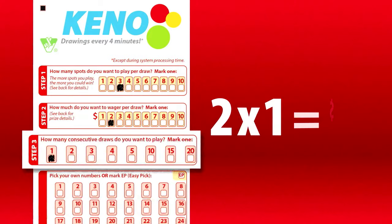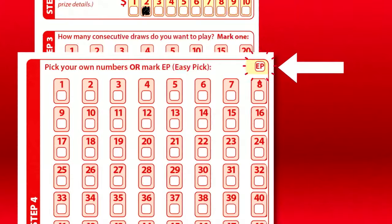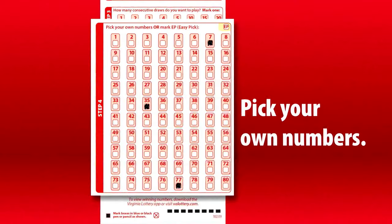Finally, choose your numbers from 1 to 80. You can choose the easy pick option, and the computer will randomly select your numbers for you. Or pick your own numbers. Since we picked 3 spots in step 1, you must pick 3 numbers from 1 to 80. In this example, we'll choose 7, 35, and 77.